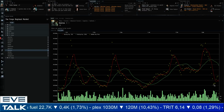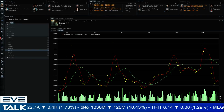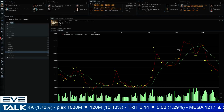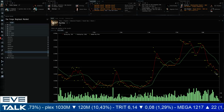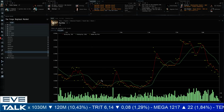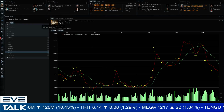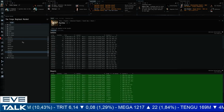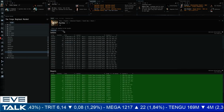But this is a great chart if you're looking for actually making some trades here. Next up, we've got the Purifier, also finally coming down towards 19 million. Buyers are at 18 million. This is starting to be pretty interesting. 18 million is definitely not bad. So I would say Purifiers and Hounds could be okay to start investing in.